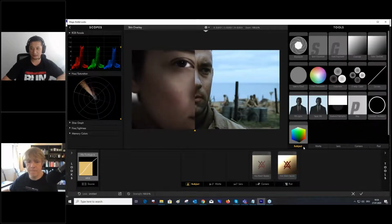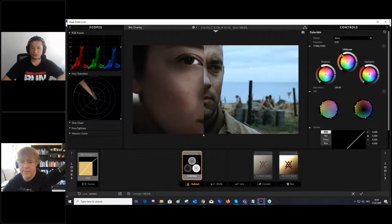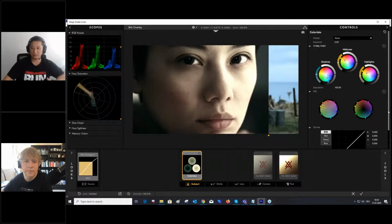And to alter the skin tone, I will use Colorista, and I will drop it into my subject. I can also drop it like that. And I will push the midtones more to the orange. And the highlight more to the orange, slightly down to the yellow. By the way, double clicking the point resets the parameters to default. And I can push the shadow more to the side. And I can adjust my highlight down a little bit.